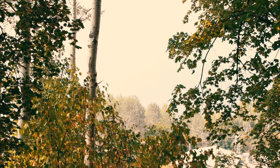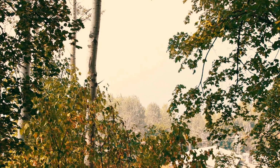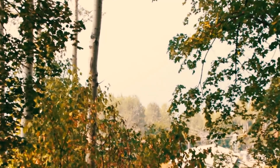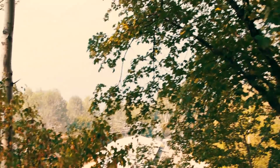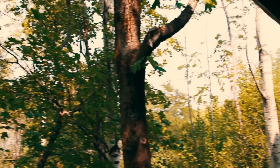This is the view from our deck across the mountain, and all you see is whiteness. You can't see the mountain because of all the smoke, and it is everywhere. Mountain at that end, you just see whiteness, all white smoke.